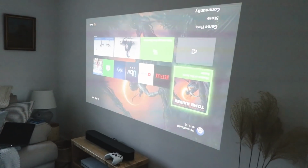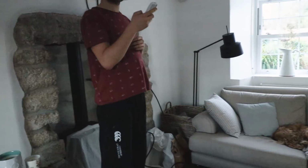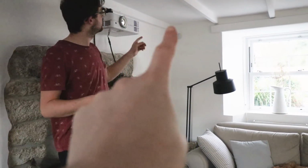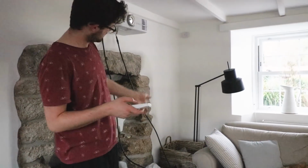We have to reshape it because it was a different size. But we just have to figure out the wires now, which might be tricky, but we'll get it. We need longer wires to make it go along the beam and then down there and hide, and we can get those cable hider things.